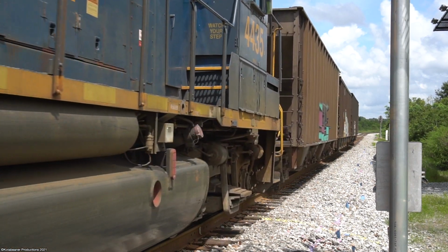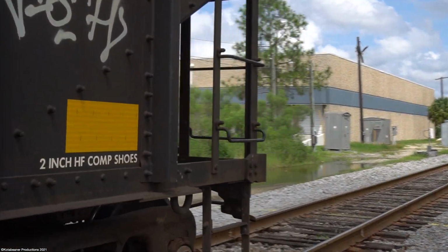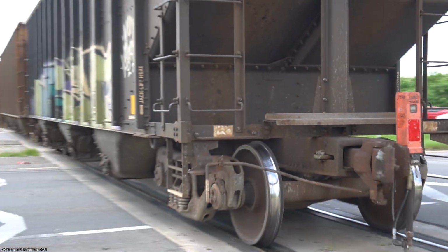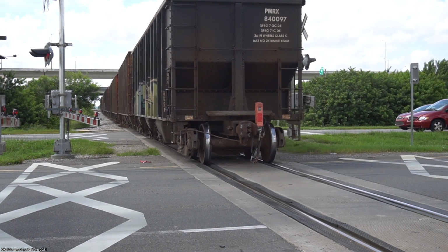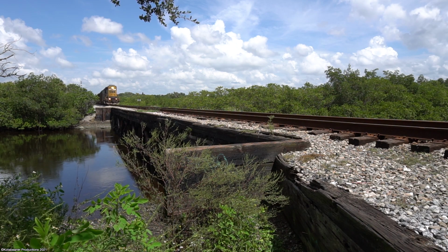We took a lot of interest in that 4435 as the power for this one, so though we had something else to see around Tampa, we'd be back on this guy's tail later today. But one more shot of him down at the Bullfrog Creek just south of Gibsonton.